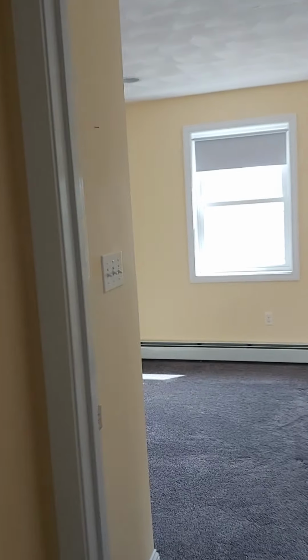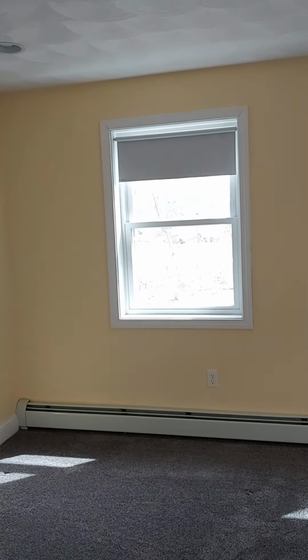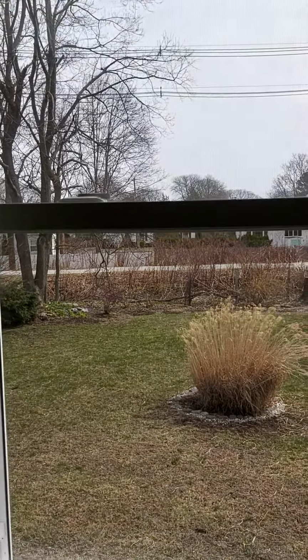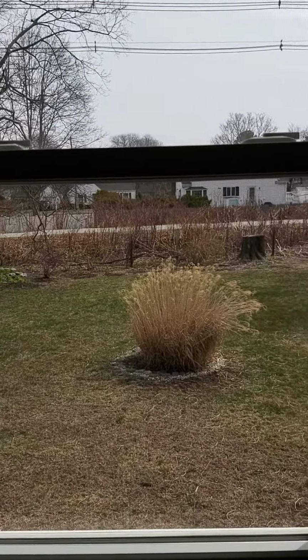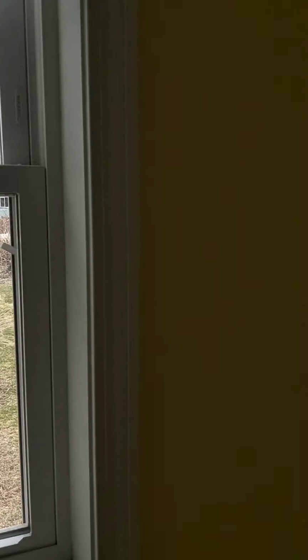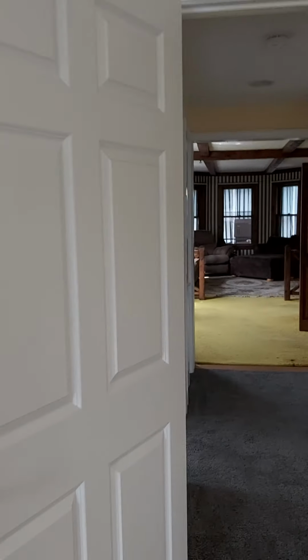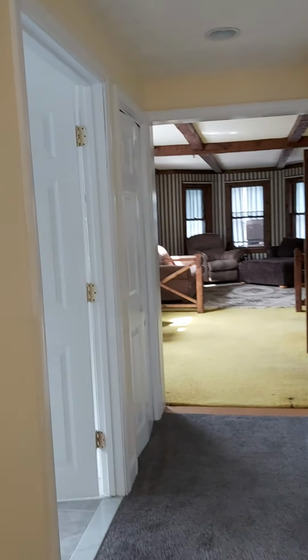You've got a bedroom overlooking the backyard, which abuts the rail trail. But you've still got privacy out there, especially in the spring and summer when everything is in bloom. Nice flat yard, perfect for gardening, fire pit, whatever you want to do. Have the kids go out and play, have family over.